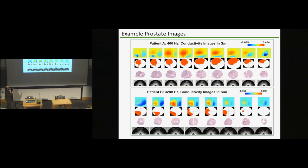I presented this yesterday, and there was a question about why we see some erroneous data on the ends a little bit, and we lose sensitivity on the ends. We lose that sensitivity because our electrodes are at the end, and so we don't have this cross-prostatic current flowing in those positions.